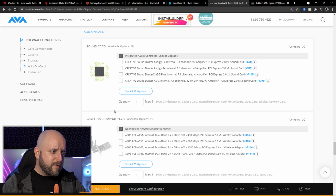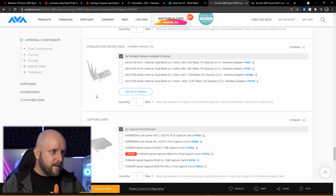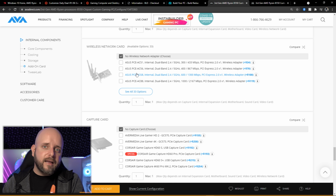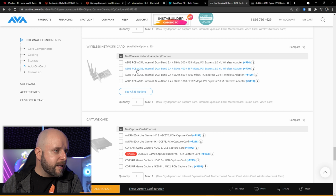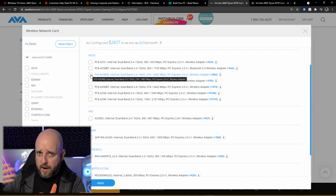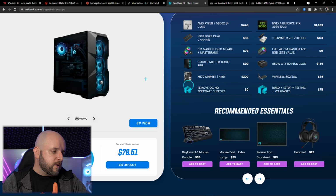Now this may not have Wi-Fi. I believe that Asus Prime motherboard does not have Wi-Fi, so you would need to add in a Wi-Fi card. You want to add in an internal card. You don't want a USB one. Okay. So right here you can get, let me see, this one right here, PCE AX3000 is going to be faster, depending on the Wi-Fi router that you have.